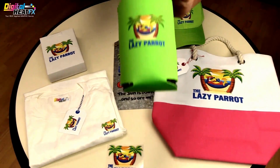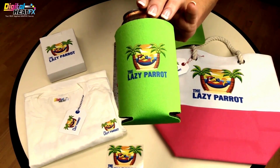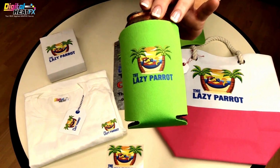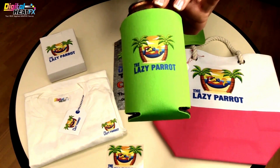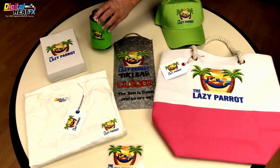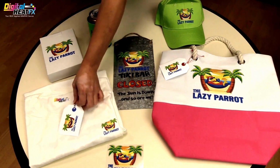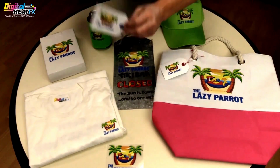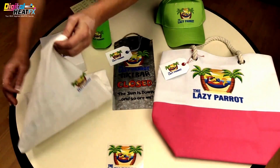Koozies, super simple. Less than $1 to make these, and we tell a lot of our customers, if you're going to throw in a big t-shirt, throw a koozie in there. They're going to order them next time. They're awesome. And then here's our t-shirt and our custom tag that we talked about, 20 cents. And we've already talked about the t-shirt.